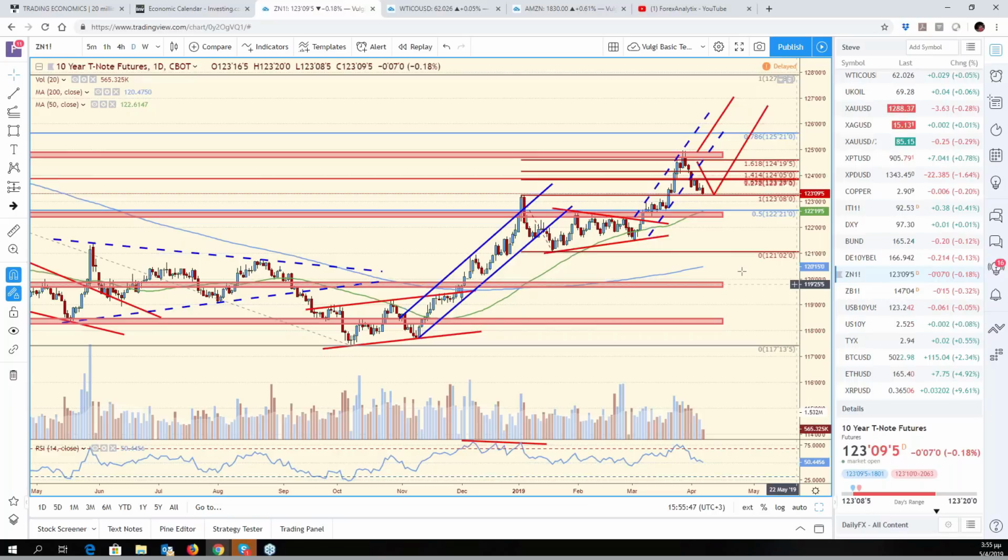Okay, I would be a little bit careful between this level. As you see, we're currently testing this high, the area of this high as support. Let's see if it's going to work. But even if we break below it, then 122.5 is going to be another area of interest. Now, if we start catching a bid and we're above that, you can maintain a bullish bias.